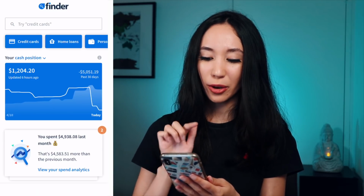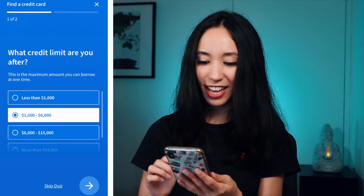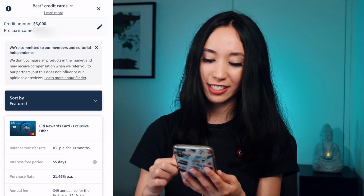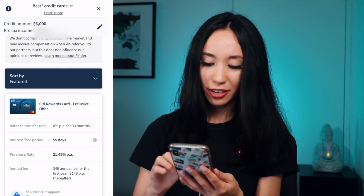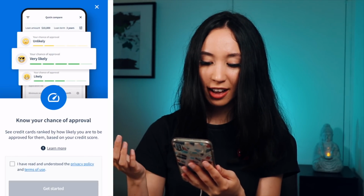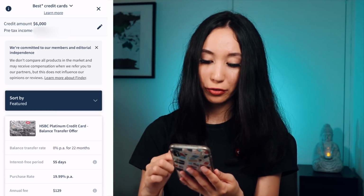So this is basically a snapshot and an overview of your credit report and all of the things that make up your credit score. And I'll also show you how likely it is for me to be accepted into certain credit cards. So I just go into credit cards, credit limit, I'm just going to say 1,000 to 6,000, put in the income, and here it's showing me all of the credit cards that I can apply for. And here you'll be able to see my chance of approval. So let's just see. For this card, my chance of approval is very likely. And I can see my chance of approval for all of these cards.